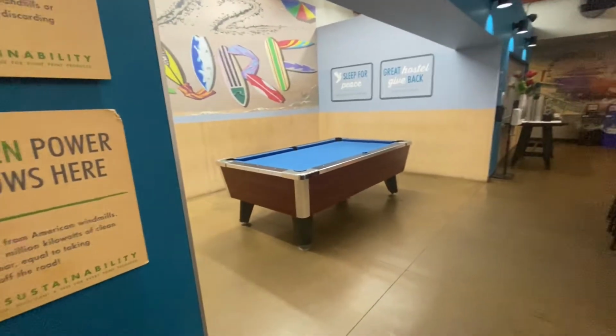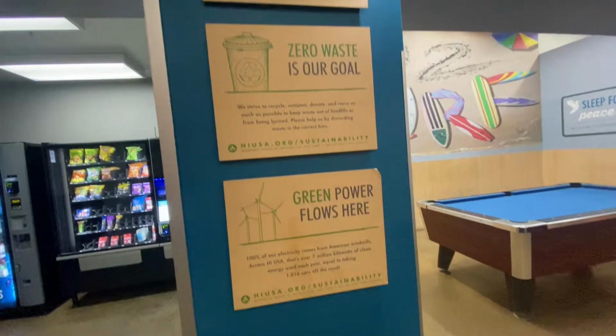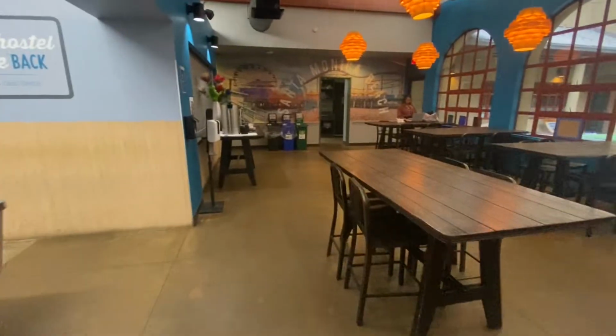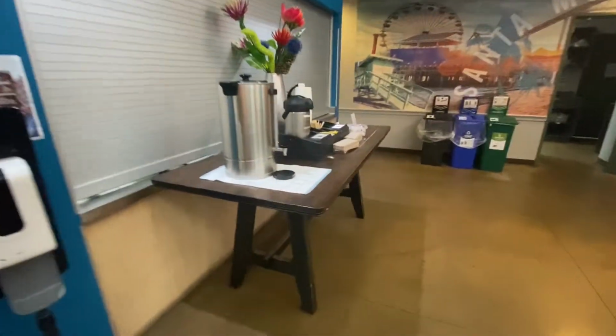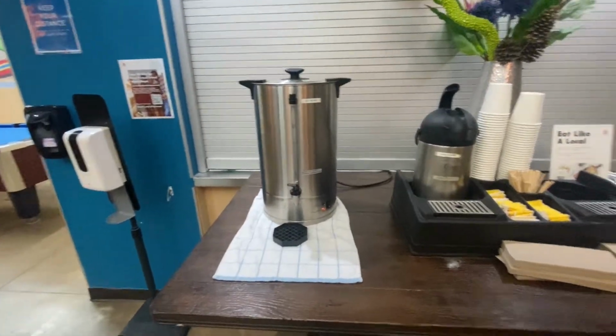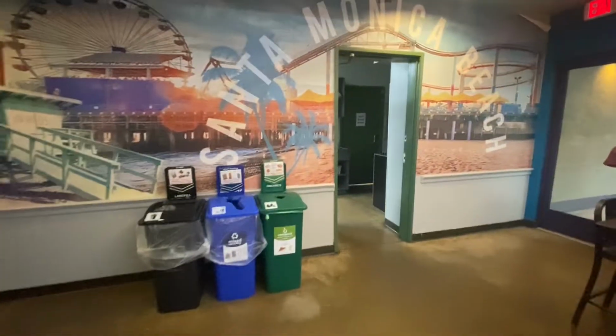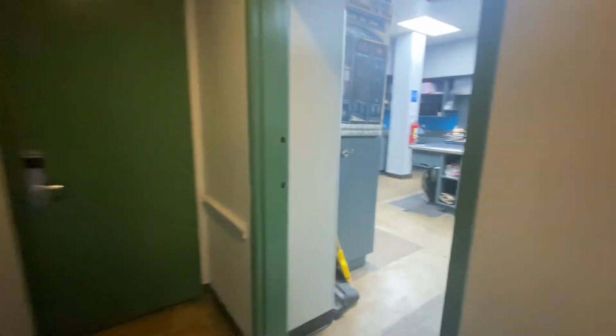And when you turn left, they have a pool table. It's really nice. Here they have a coffee. It's also in this room that they serve breakfast. There we go. Some trash, and in there is the kitchen. I'm going into it right now.